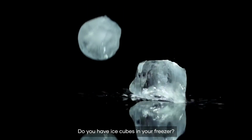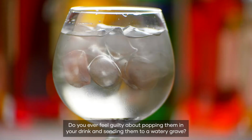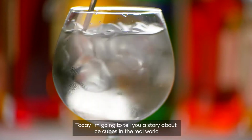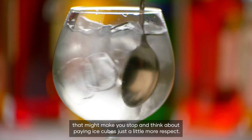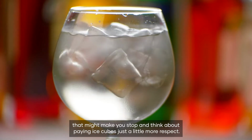Do you have ice cubes in your freezer? Do you ever feel guilty about popping them in your drink and sending them to a watery grave? Well, today I'm going to tell you a story about ice cubes in the real world that might make you stop and think about paying ice cubes just a little bit more respect.